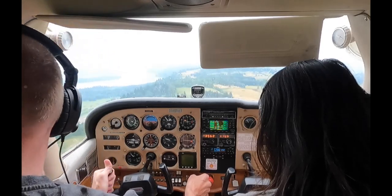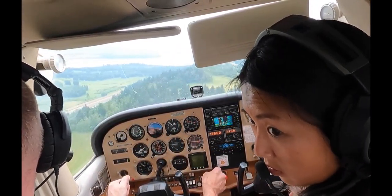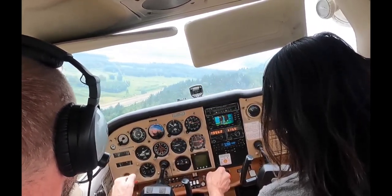Clear right, clear left. Traffic, construction, Skyhawk 5A Hotel, go around left side. Going around, 5A Hotel.